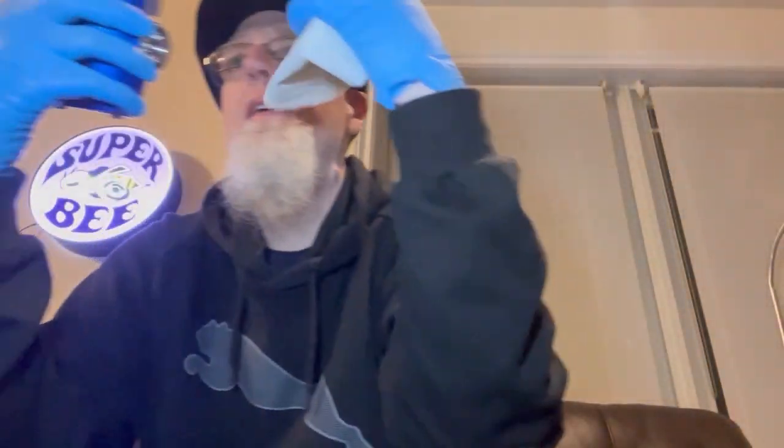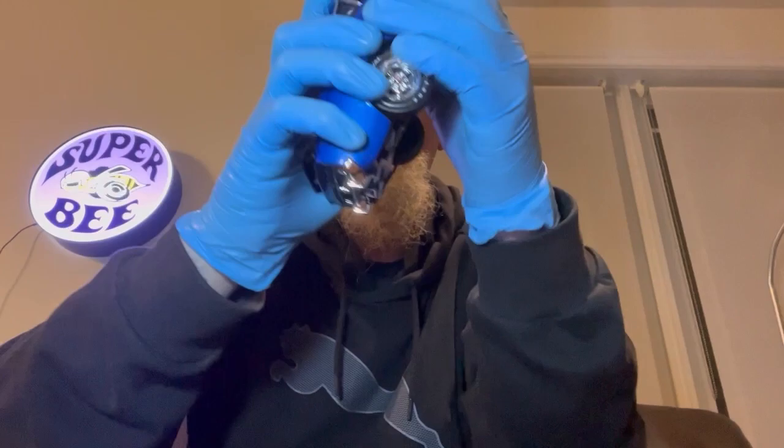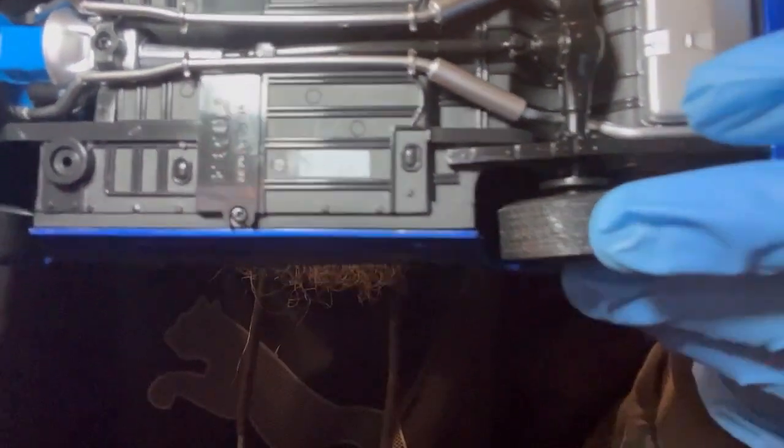And Glen has a nice low number again. He gets lucky with these numbers. Number 369. And with Autoworld, they do it nice and clear where you can read it.